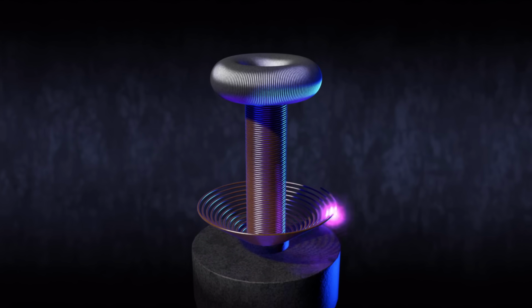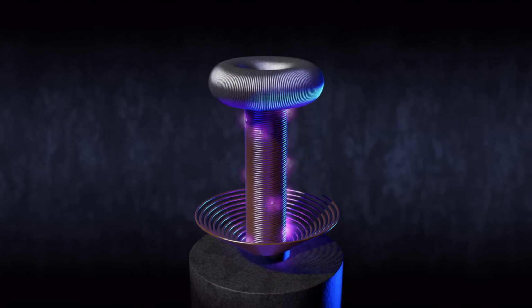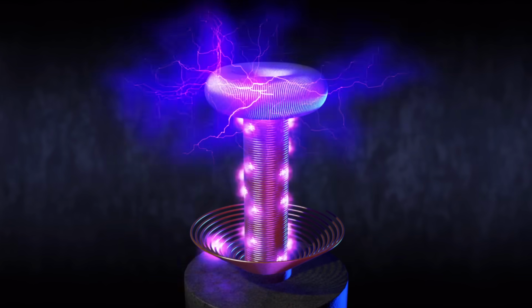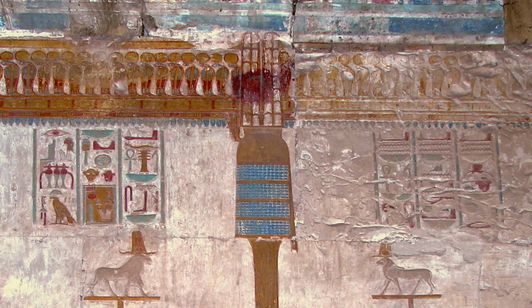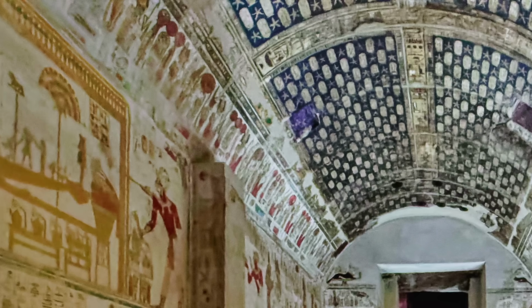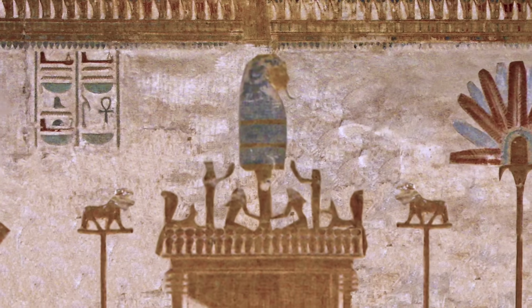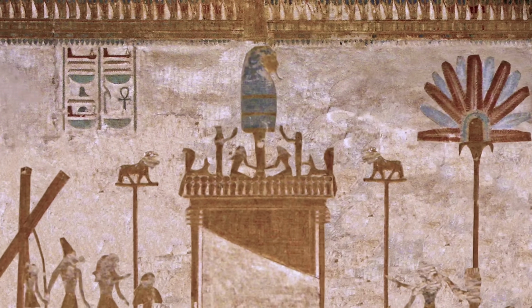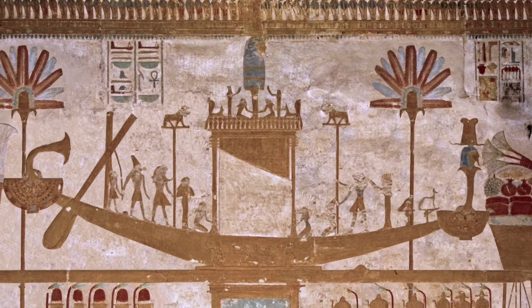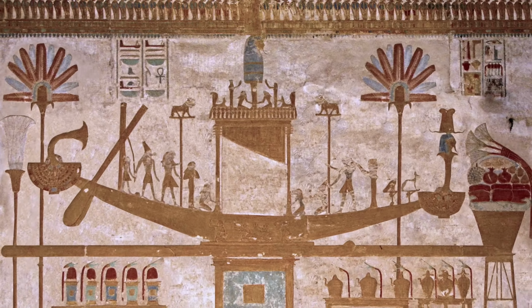The Tesla coil was designed in the late 1800s by inventor Nikola Tesla as a way to wirelessly transmit electricity. But ancient astronaut theorists suggest there is a far more advanced technology depicted on the opposite wall of the chapel. On the opposite wall, we see the same device, but now it's attached to what is called the Neshemet barge of Osiris, his resurrection barge.